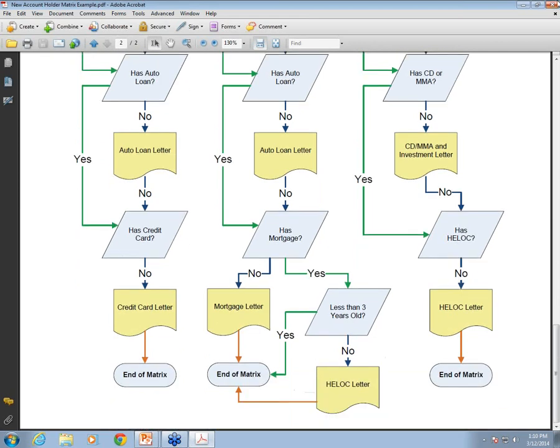So those are two examples of your new account holder type matrices. Now, we can build anything that you guys would need. These are just examples. So obviously we can pick and choose and decide how we want to do that for you personally.